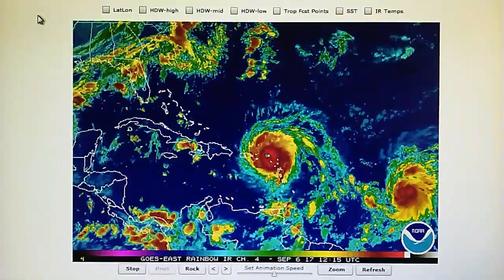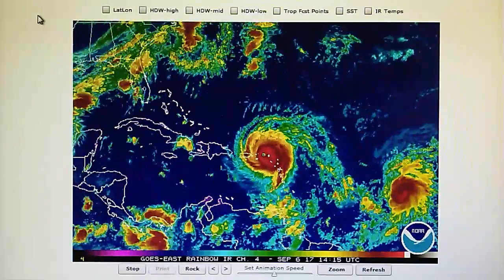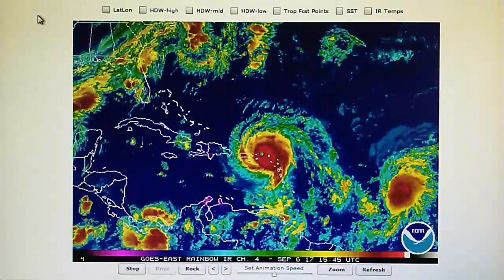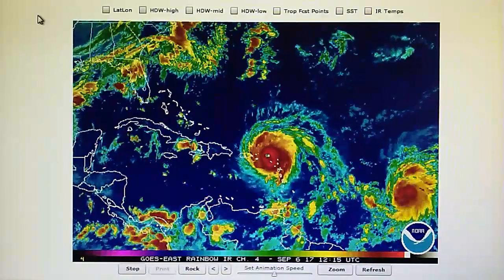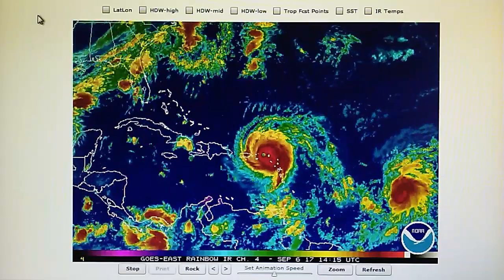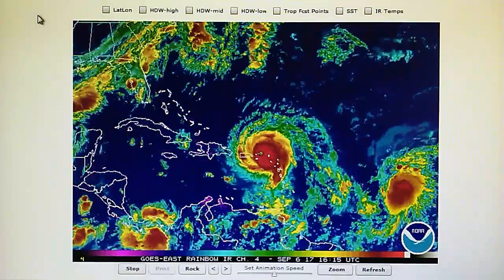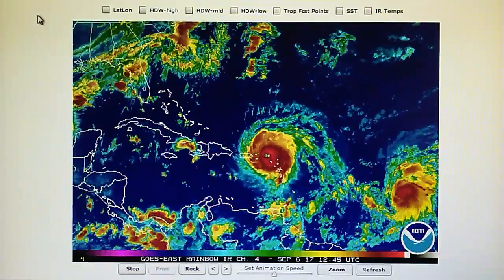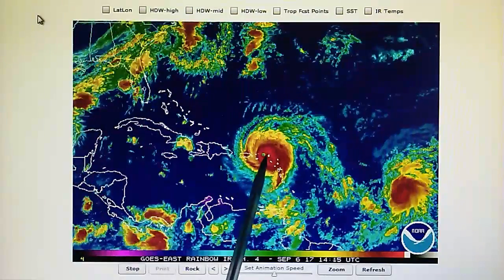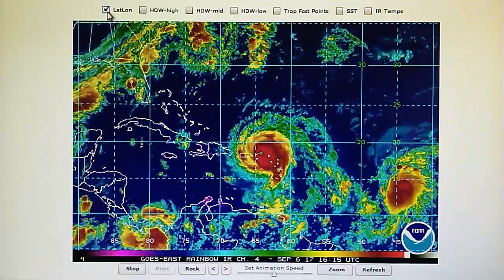Okay, this is a quick update for Hurricane Irma, which continues to generate 185 mile per hour maximum sustained winds. We're looking at the rainbow map here this morning. This is September the 6th, 2017 at about 11:30 a.m. on the west coast. And we can see that this storm is now moving in more of a north-westerly direction, a north-northwest direction. We put the grid on, we can see that better.